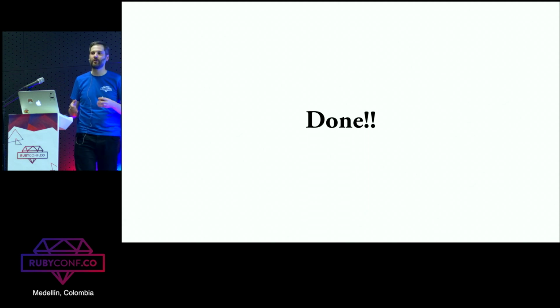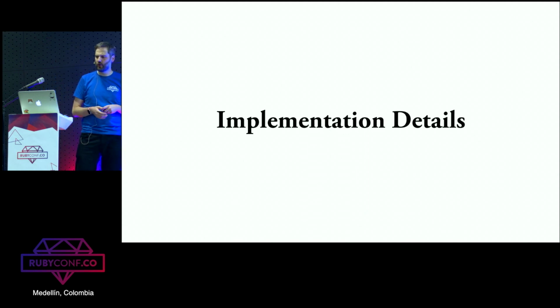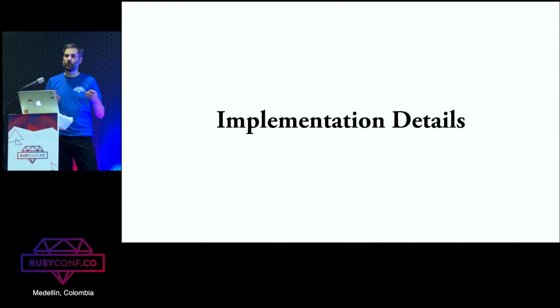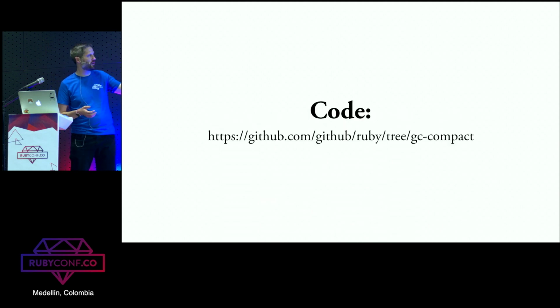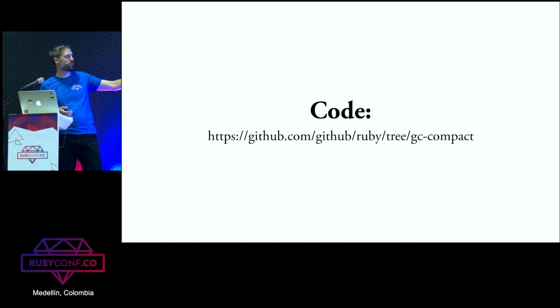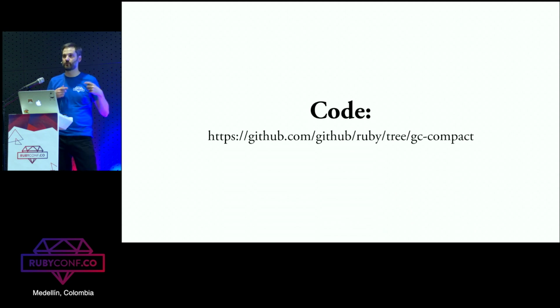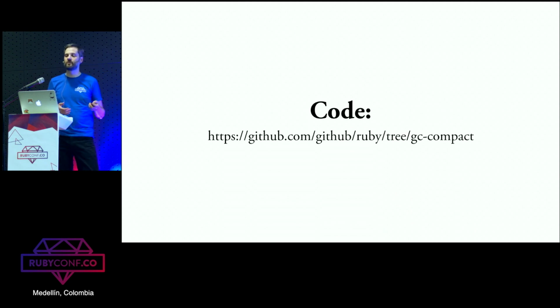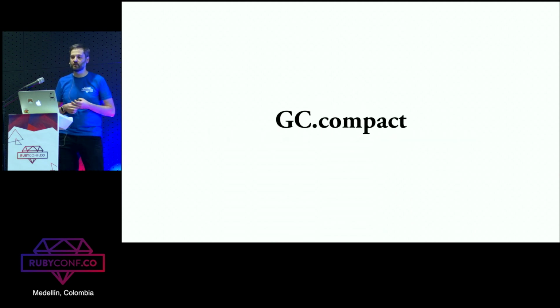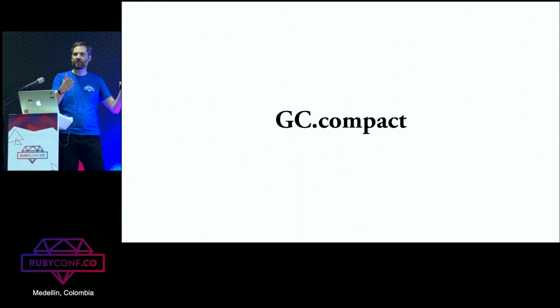So let's take a look at a few implementation details. I'm going to dive into some of the actual code that I'm using here to implement this. So you can get this code if you want to try out GC compaction. I have a fork here on our GitHub fork of Ruby. This works against Ruby 2.5, trunk Ruby. So if you want to try it out, you can. It introduces a new method called gc.compact. So it's a manual process. You have to actually compact the heap yourself.